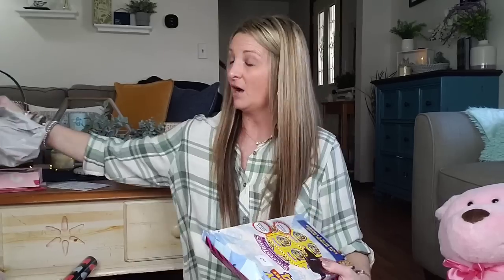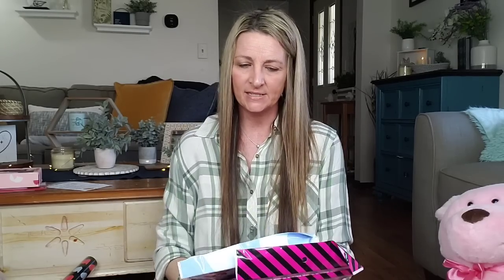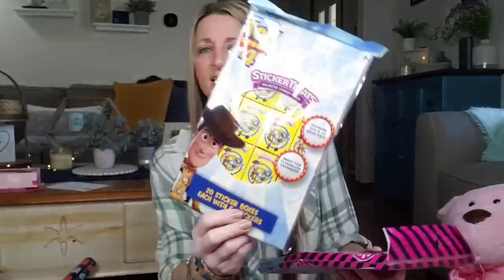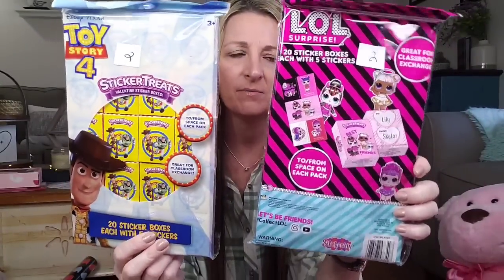Look at the gift wrap. Look at the cards. Look at the stationery. Go around the entire store. I bought 2 of each of these. These were 35 cents. You get 20 stickers per box. So I went ahead and grabbed those.